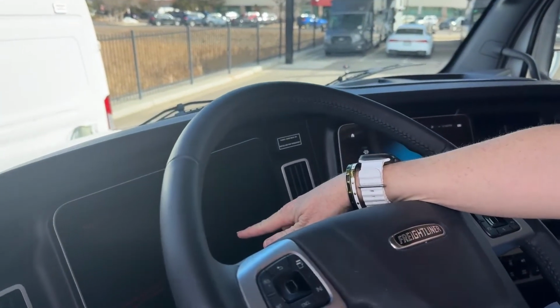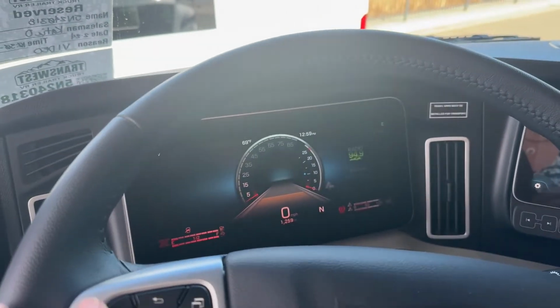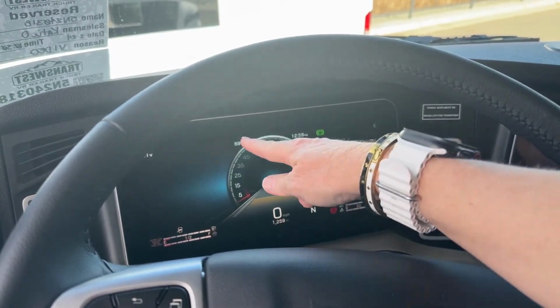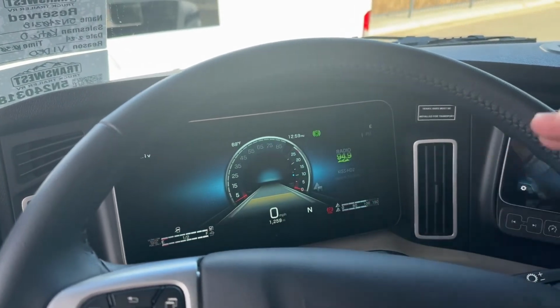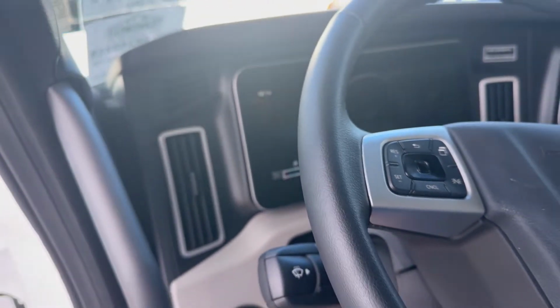So you can see here though, look at how nice this dash is. This is really quite amazing. So you have your lane tracking package, you've got the time, the temperature outside, your radio station. And again, we have all of our, let me just go ahead, I'm going to pop this on.